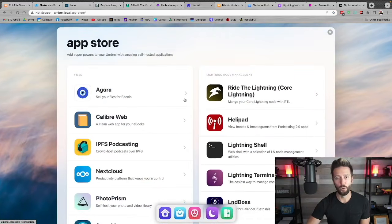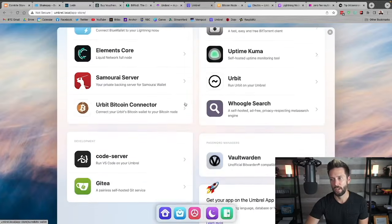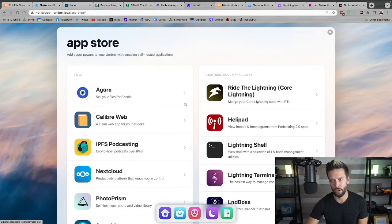So the App Store opens in a little window here. You can scroll through and you can see there's just a ton of options here. Not all of these are Bitcoin specific. A lot of them can be file storage or password managers or managing smart devices. Tons of awesome stuff to be seen here. But where are you going to want to start?